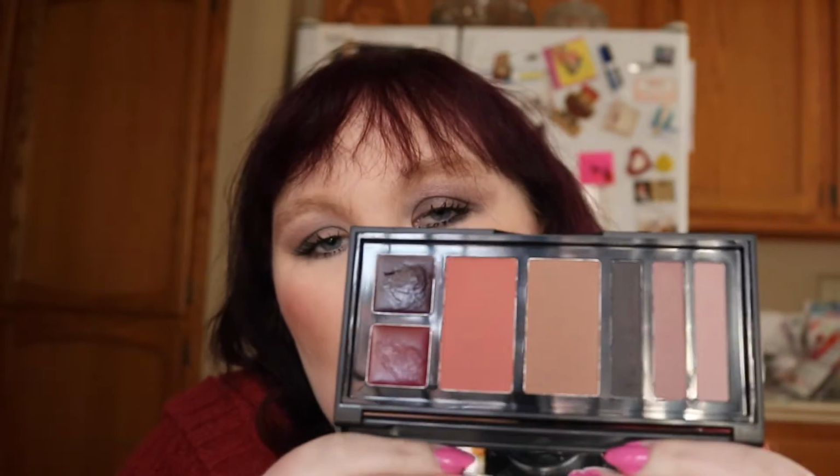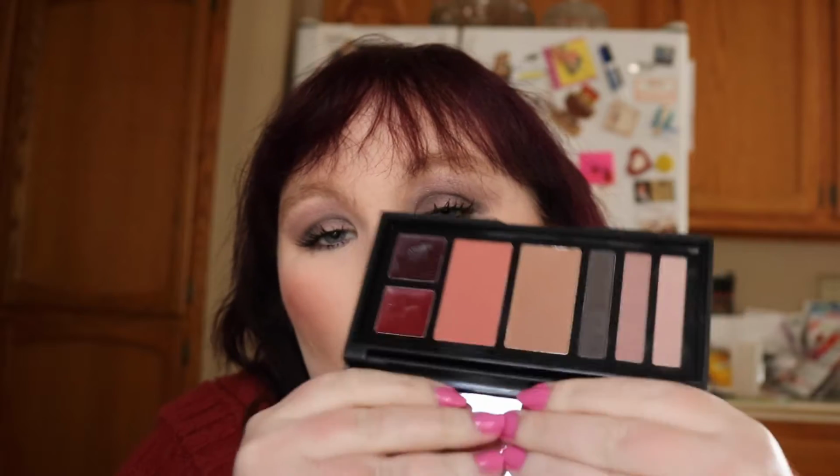But that's basically it, guys. I mean, I did not use much, and like I told you before, this palette is crazy helpful and so quick when you're on the go. So I definitely am going to be looking out for the rose one, because I looked at the nudes one and I was just like, really? We've done this before, have we not?